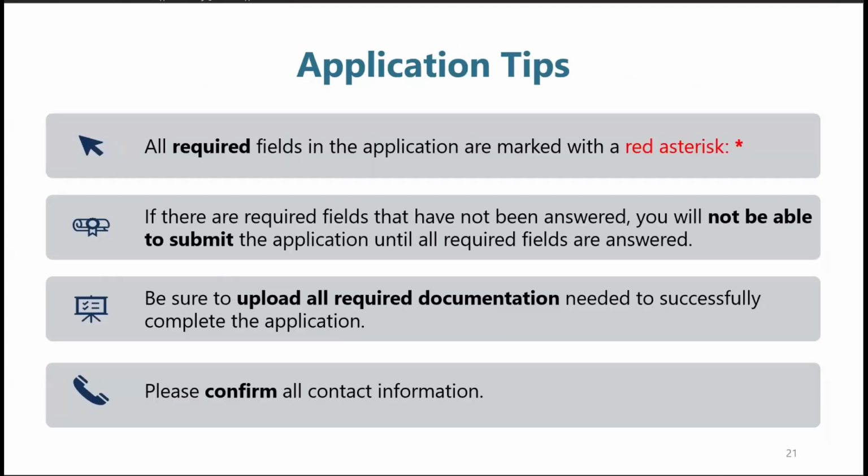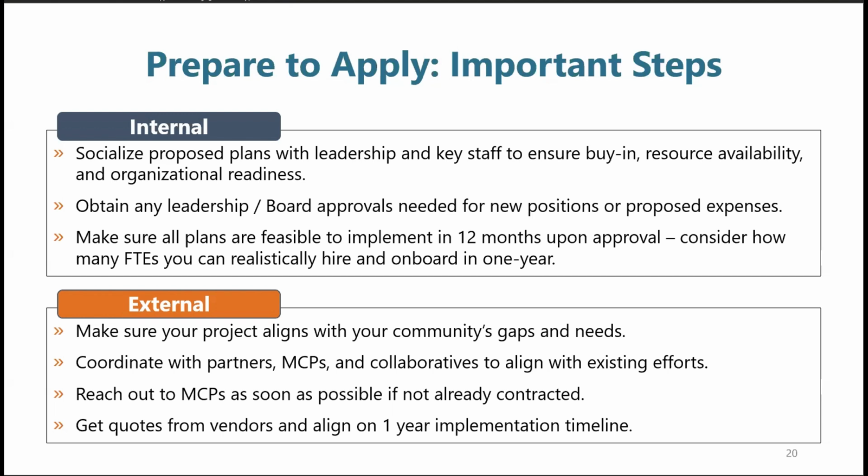And then turning externally, there are some additional things. So making sure that your project aligns with the gaps and needs that are present in your community, collaborating with MCPs, health plans, other key stakeholders, collaborative groups in your region, to make sure that you're aligned with the existing efforts, you're not duplicating efforts, and that you are working towards those gaps and needs collaboratively.